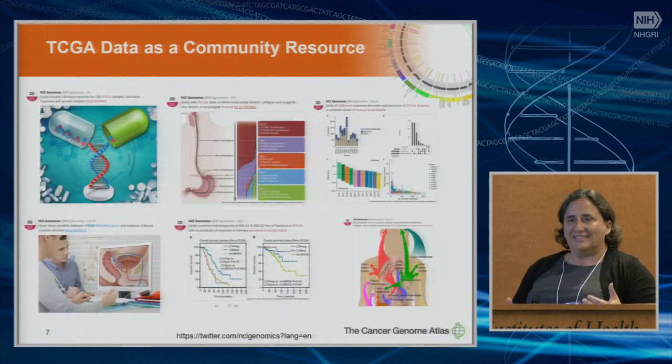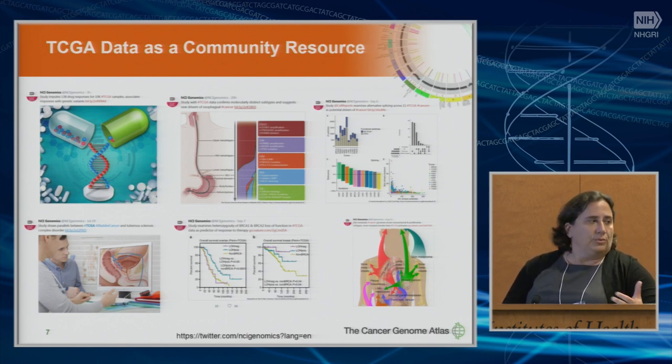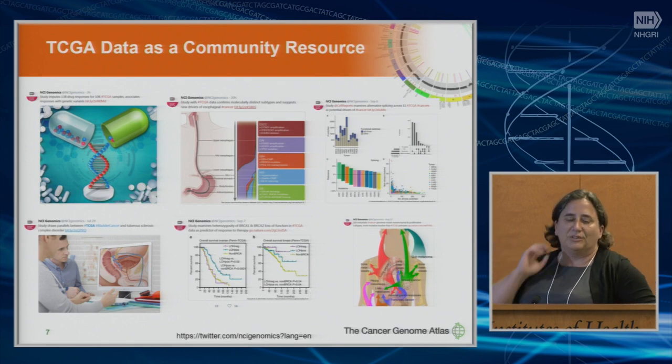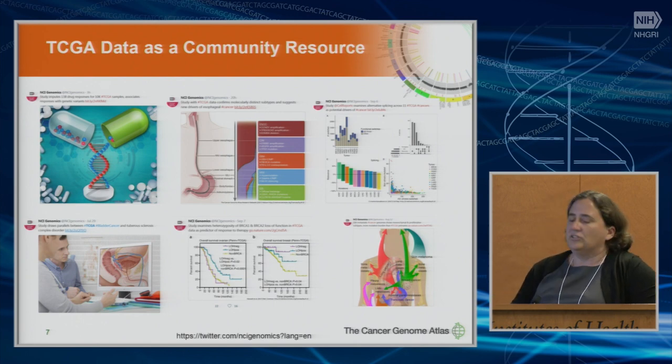I don't have the slide, which I realized after Rex's I probably should have done, of how many publications have used TCGA data. I chose instead just to go to the NCI Genomics Twitter feed, which is the follow-up to the TCGA updates Twitter feed, and pull some recent examples. These are all papers not done by the TCGA network, but by people outside of the network accessing and using the data. And that really is what we view as one of the greatest successes of this project.